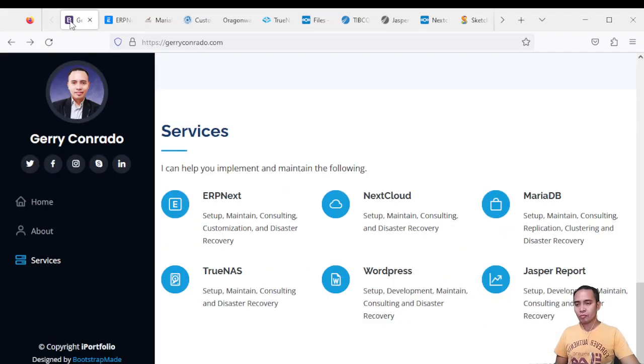Okay, another thing is MariaDB, a must-have for a company. Since ERP Next is a system that requires a database, ERP Next is combined with MariaDB, which is the default database management system for ERP Next.